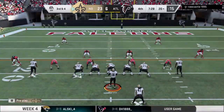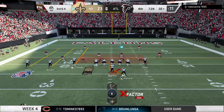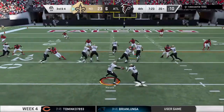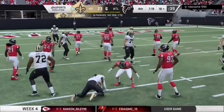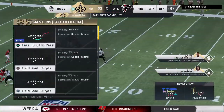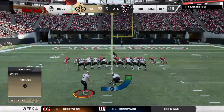The Saints on 3rd down. They've converted 4 times out of 6. Not bad. This is 3rd and 4. From the gun, it's a run for Kamara. And this effort won't be enough as they rally up to stop him a couple of yards short. Just a 1-yard pickup there, and it'll be 4th down.